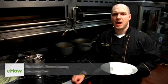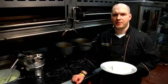Executive Chef Nicholas Armstrong with Siro's Restaurant at 885 2nd Avenue in Manhattan. And this is beer breaded halibut with breadcrumb.